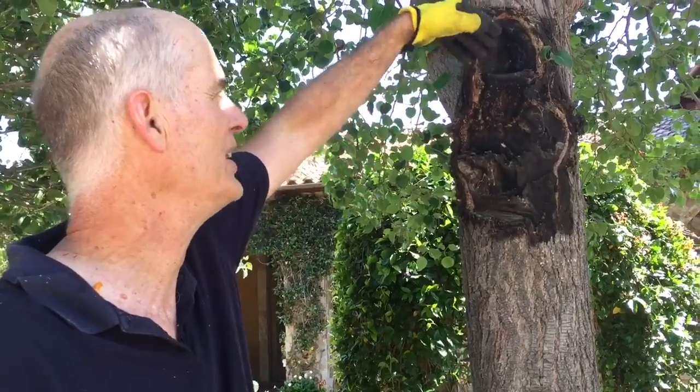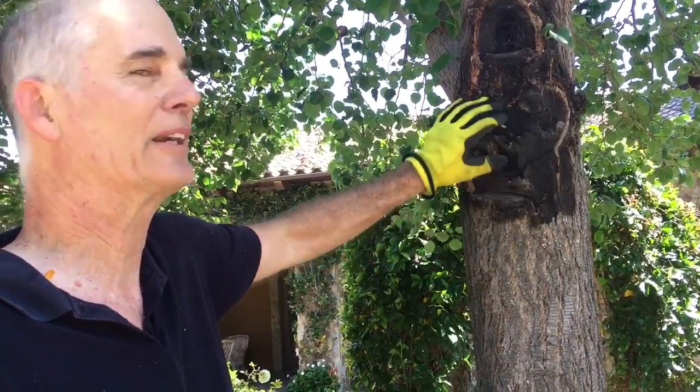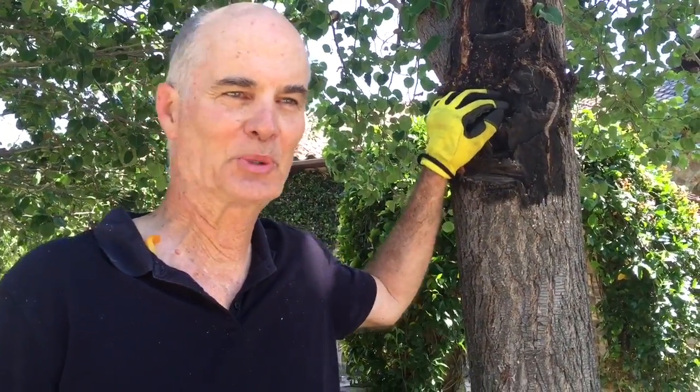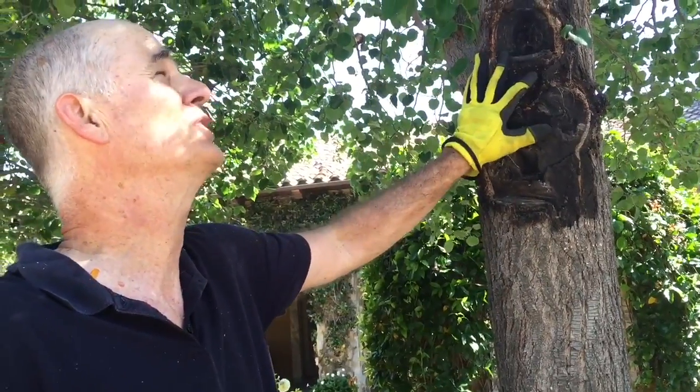This is a pretty bad tear. I can stick my fingers 3-4 inches into that. Nothing we can do about it right now. Whoever tried to correct this did a pretty crude job with whatever implement they were using, but this is what we have to deal with at this point.